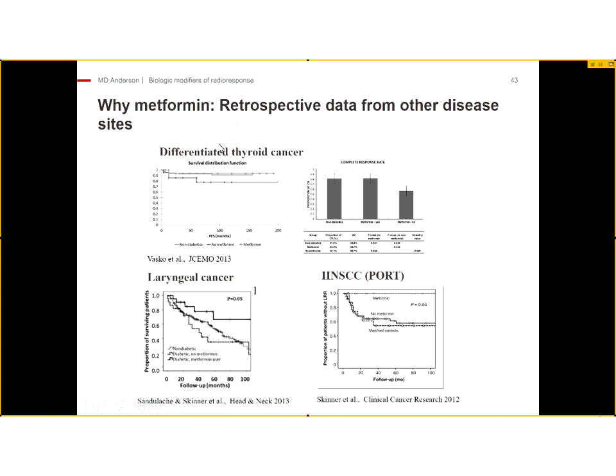Other people have seen it in thyroid cancer, patients that were taking metformin here versus diabetics not taking metformin here, slightly improved survival. Again, this is proportion surviving versus months. And thyroid cancer does very well, by the way, so this difference is significant even though it doesn't exactly look like it.